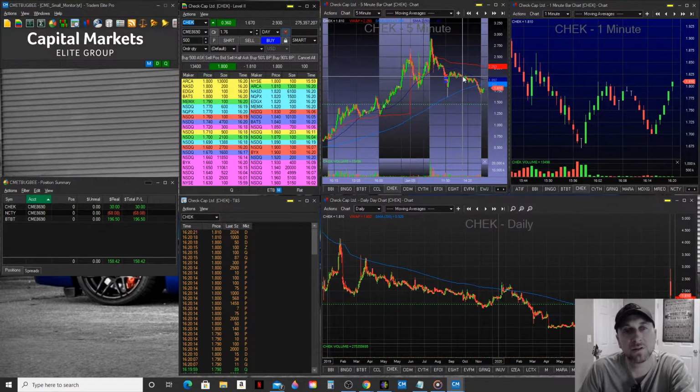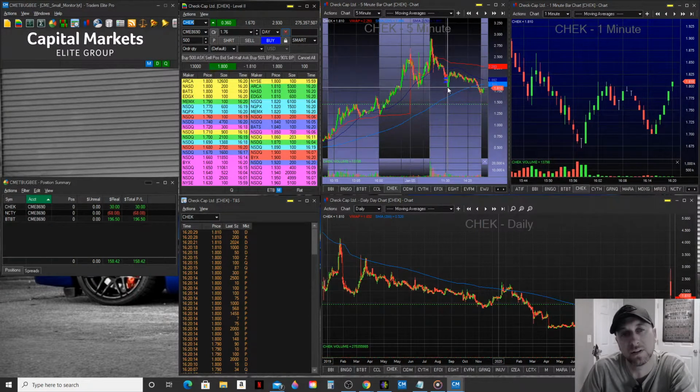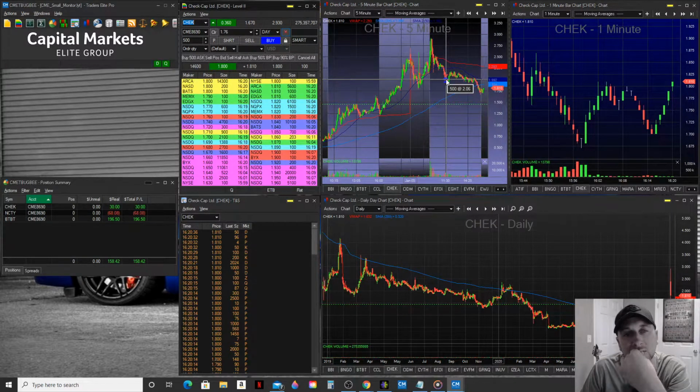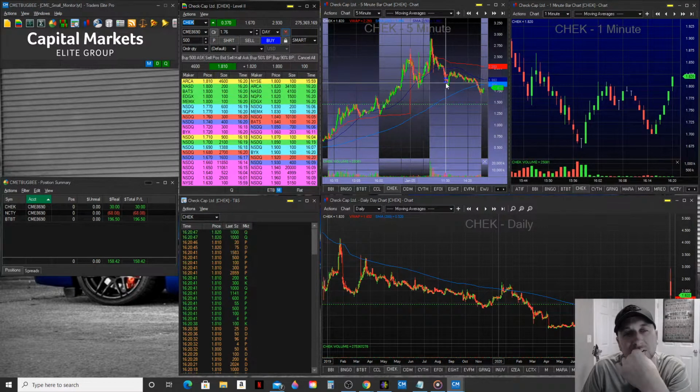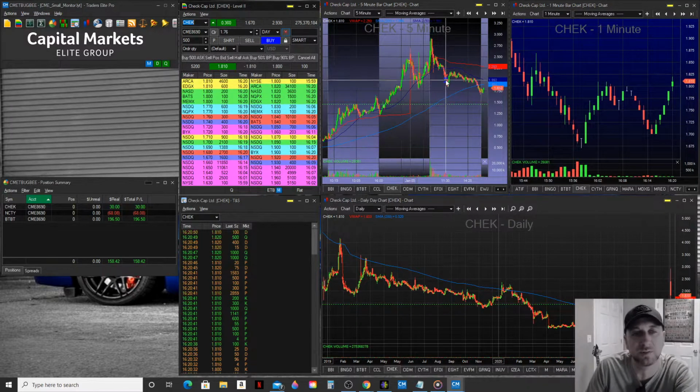As far as other trades that you could have taken on it, it would have been a decent bounce play here, and maybe that's what I did. No, I can't remember if I went long or short on this. These arrows are telling me what I did. Yeah, so I shorted it, I'm pretty sure. 205, 206. Yeah, that's what I did. I shorted it, and then I covered some and covered the rest of it.